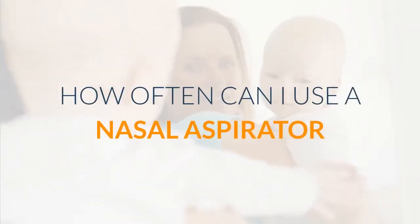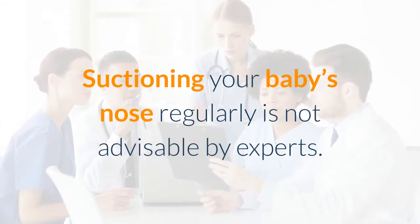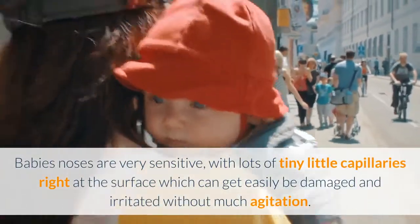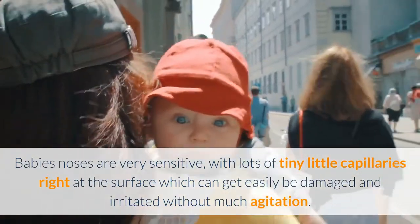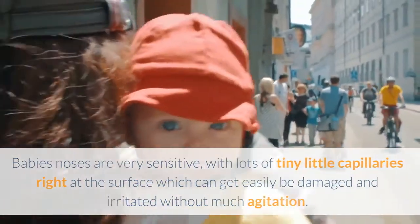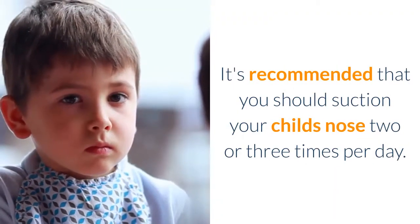How often can I use a nasal aspirator? Suctioning your baby's nose regularly is not advisable by experts. Babies' noses are very sensitive, with lots of tiny little capillaries right at the surface which can easily be damaged and irritated without much agitation. It's recommended that you should suction your child's nose 2 or 3 times per day.